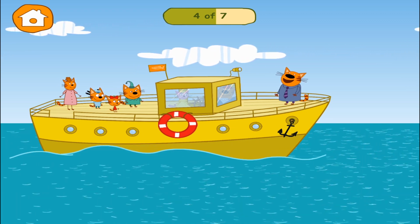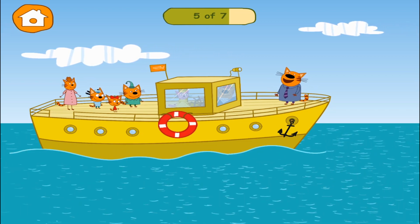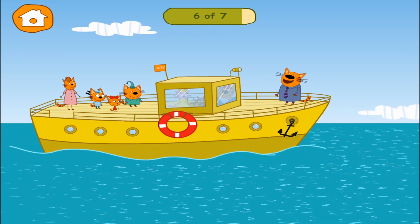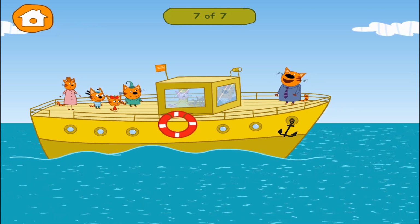Careful, logs are ahead. Oh, there's an iceberg ahead. Treasure is closer now.